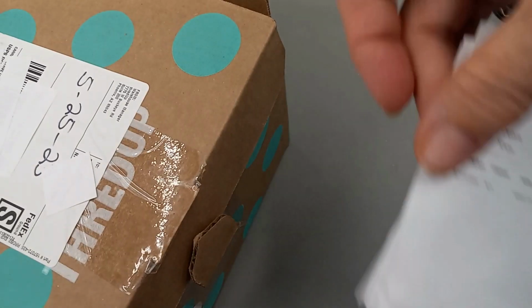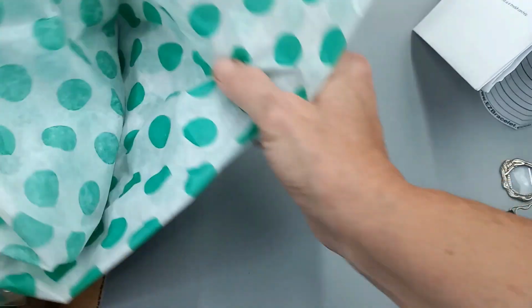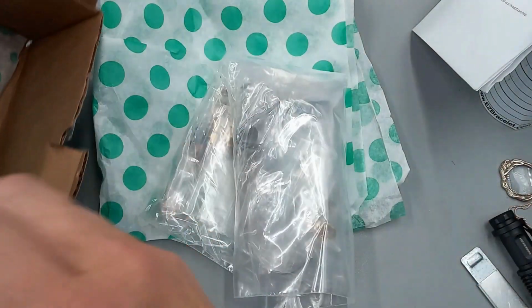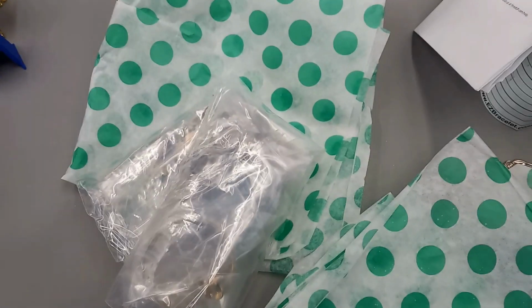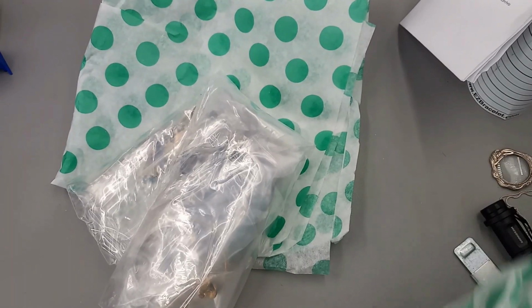Alright, so, let's see. I ordered this May 18th of 2023. Oh, they didn't even really wrap it, but hey, it's in a bag. Oh, two bags. Oh, no. Okay, it's just in one big bag. Alright, so I'm going to get this box out of here. It's going to knock you guys around. Alright, I'm going to get this paper out of here.